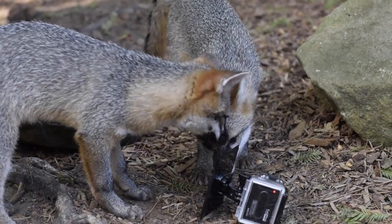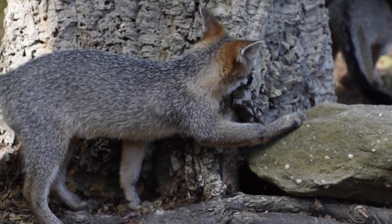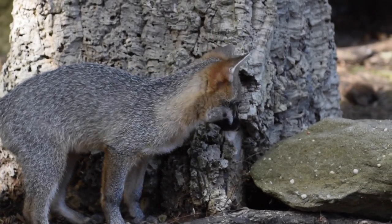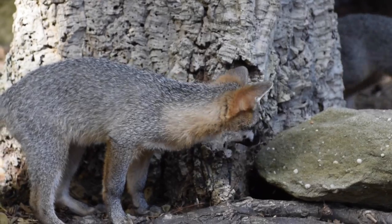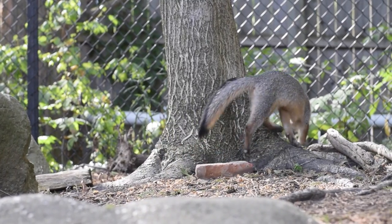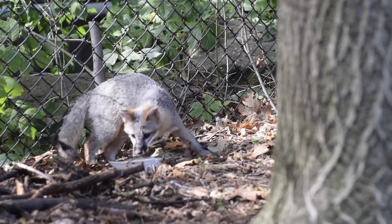Gray foxes are primarily nocturnal, so they're active at night, which can make them a little difficult to see. They eat a little bit of everything. They'll generally eat small mammals like rabbits and various rodents. They'll also catch birds and insects. And they also really like fruits, vegetables, nuts, seeds, eggs, berries, and vegetation. So they have a pretty well-rounded diet.